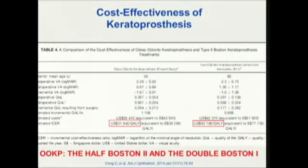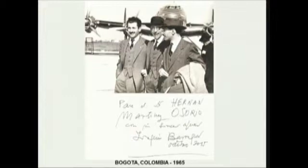It's very cost effective. Finally, I'd like to share with you this picture taken 15 years ago in my city, Bogota, the day before the opening of the Barraquer Institute of America.